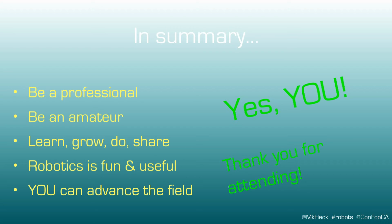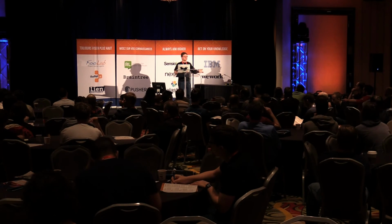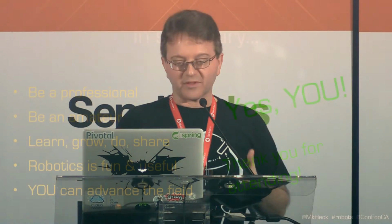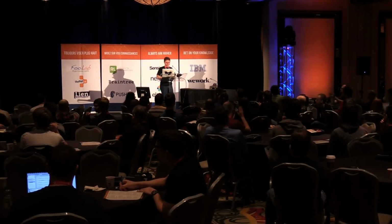This is a key time to be in the field, and this is something that you can help influence as you go forward. Robotics is fun. It's a fun and frustrating line of work. It's a fun and useful avocation. Get involved. You'll appreciate the things that you can do with it and that it helps you to do. You can advance the field. Every one of you can advance this field. Yes, you. So thank you very much for attending.